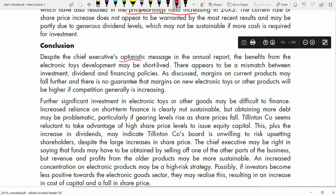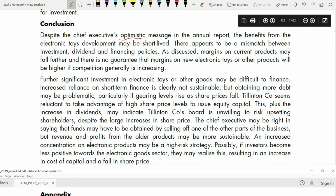So they're saying that because the share price is increasing, high share price, now they can sell off their shares. They can take advantage of that to issue share capital. So this plus the increase in dividends may indicate Tilton Company's board is unwilling to risk upsetting shareholders. Now there's an increase in dividend and also the share price is increasing. So currently it is benefiting the shareholders. So the Tilton Company's board don't want to take any risk of upsetting their shareholders because currently they are doing well. Dividend is increasing, share price is increasing. So they're unwilling to risk upsetting shareholders despite the large increases in share price.